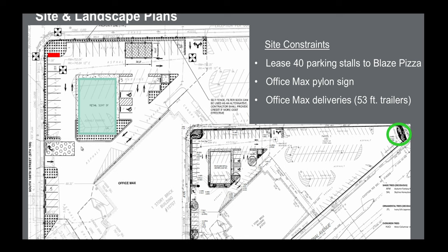And Office Max does have large deliveries that come in that require certain turn radius abilities at this drive. So these are all some limitations that they're working within to get this site situated. One thing to note, they did include some landscape improvements over on this corner for this proposal.